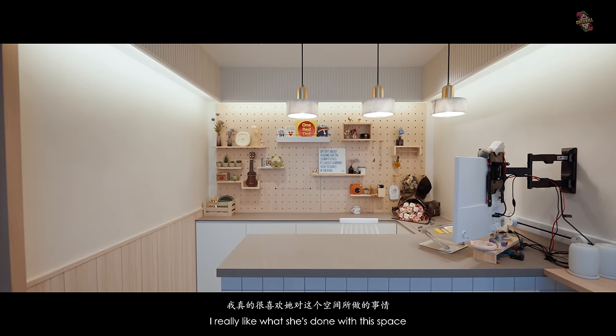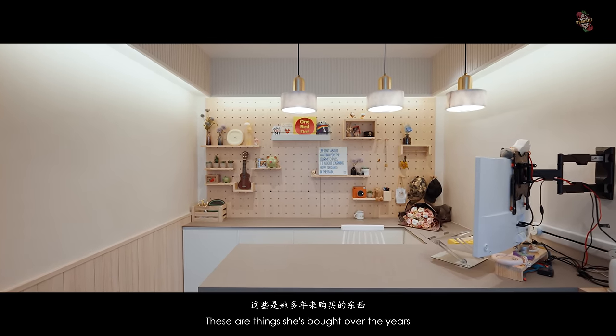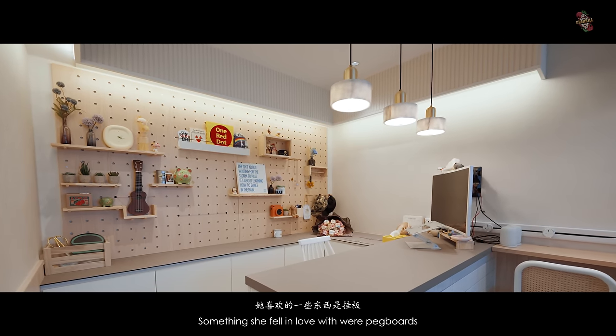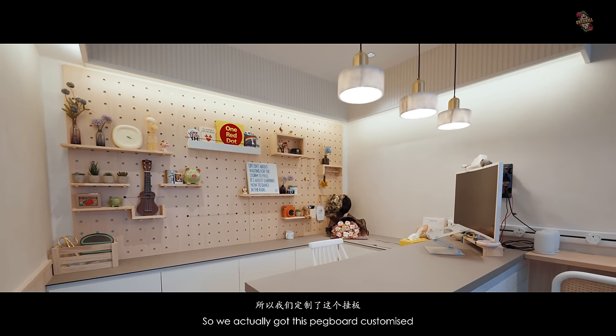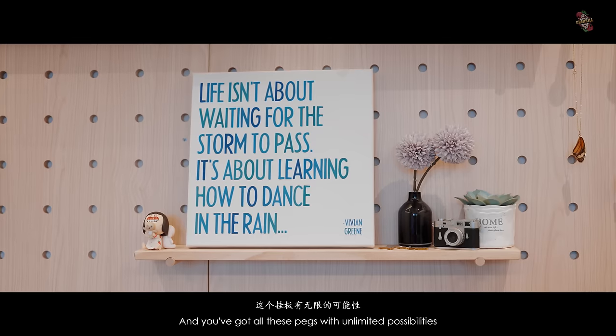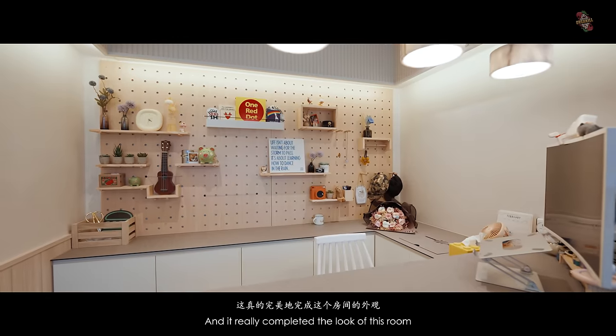I really like what she's done with this space. These are all her things, is it? Oh yeah, these are things she's bought over the years. When she wanted to design this room, something she fell in love with was pegboards. So we actually got this pegboard customized, and you've got all these pegs with unlimited possibilities. You can just keep re-customizing these. And it really completed the look of this room.